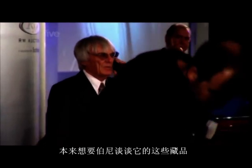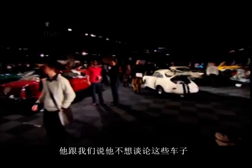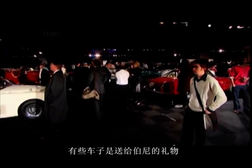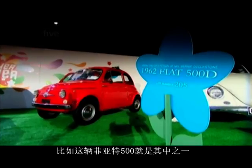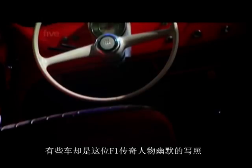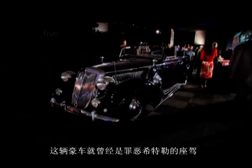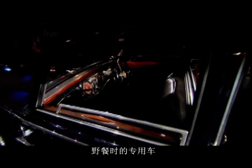We asked Bernie to tell us about his collection. He actually rang us and enigmatically said, "I don't want to talk about old cars, I'm an entertainer." All we know is that some cars were presents. Driver Jean Alesi's family gave Bernie this Fiat 500 as a gift. And some cars probably appealed to the F1 ringmaster's wicked sense of humour. This Lancia was the actual one used by Mussolini and Hitler when they went on picnics and the like.